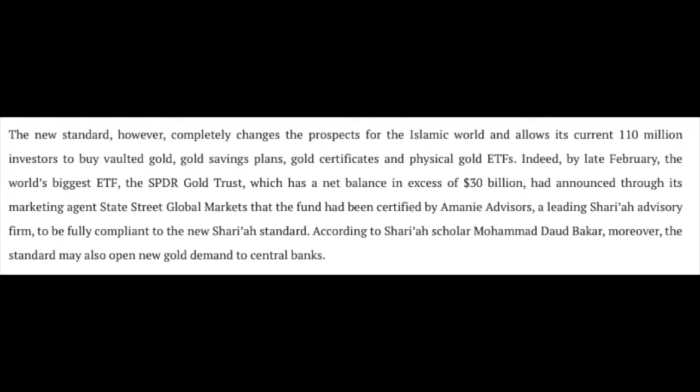Indeed, by late February, the world's biggest ETF, the SPDR Gold Trust, which has a net balance in excess of $30 billion, had announced through its marketing agent State Street Global Markets that the fund had been certified by Amini Advisors, a leading Sharia advisory firm, to be fully compliant to the new Sharia standard. According to Sharia scholar Mohammed Daoud Bakar, moreover, the standard may also open new gold demand to central banks.